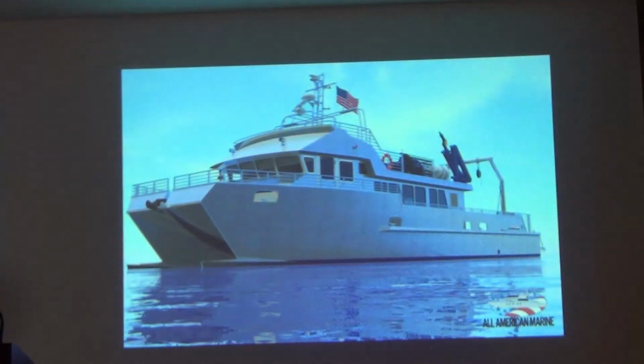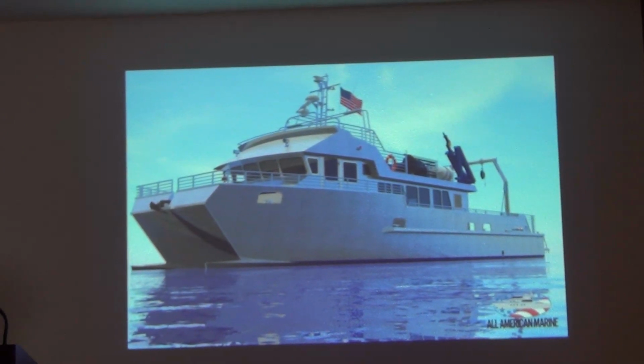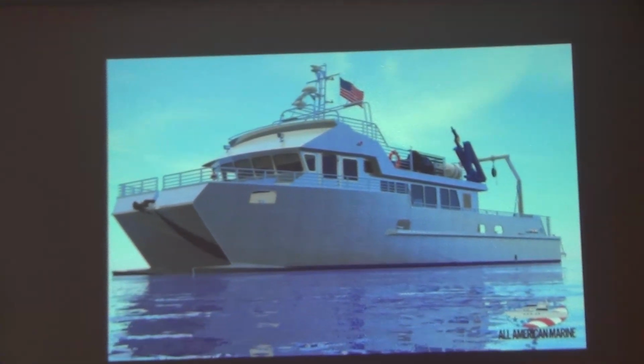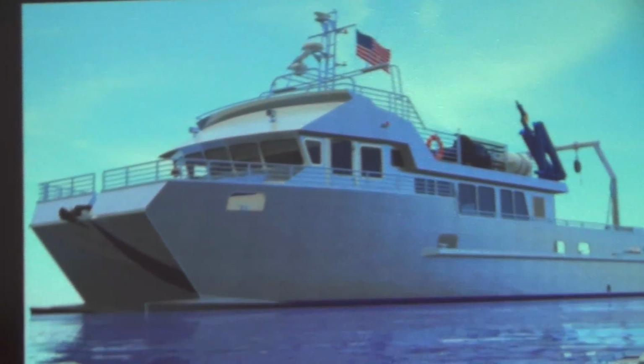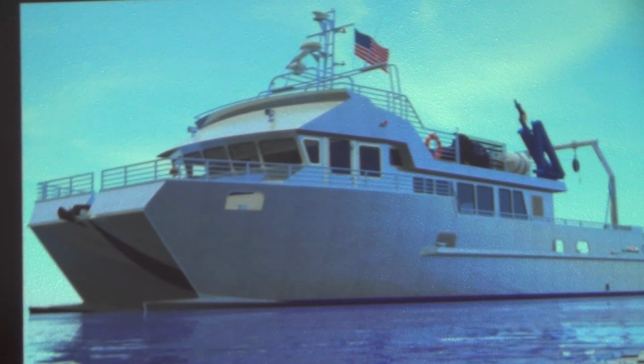And then we have a new vessel. So we're not replacing the Longhorn. Nothing can replace the Longhorn, but we have a new vessel. And if anybody's been out to the marina, it's very similar to the Captain Murchison that Texas Parks and Wildlife has in our marina right now. And it's got a hydrofoil system, so it can go a lot faster, and it's much, much more fuel efficient. And it's also very stable.